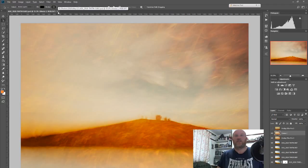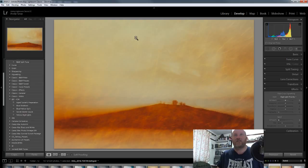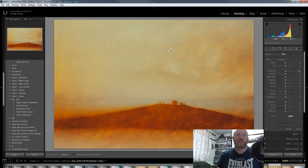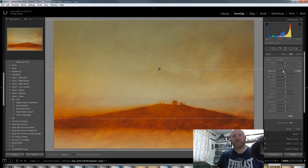Right, I think we are now all saved with those two. So obviously this is one I was working on. I'm going to create a virtual copy so I can leave the original as it is and just generally work on the first. So what I'm thinking, I'm going to darken the top of the frame and I'm going to highlight this area in the middle so it feels like a sunset or after sunset, so just a graduated filter or whatever you want to call it, just to darken that down just a touch.